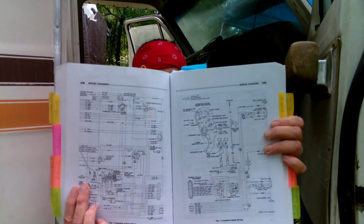Alright, I have here my Pearl Bible, 1977 Dodge Van Repair Manual. It also includes Class C motorhome chassis, just like my baby here. And we have complete diagrams of all the electrics, the schematics. That includes the fuse box.